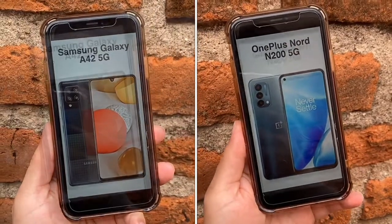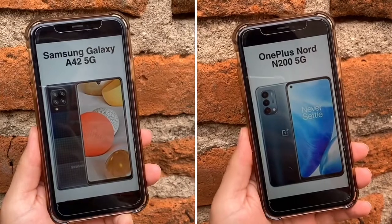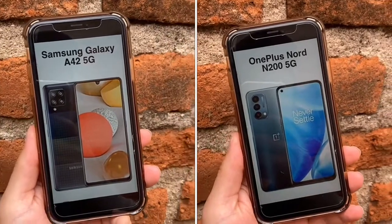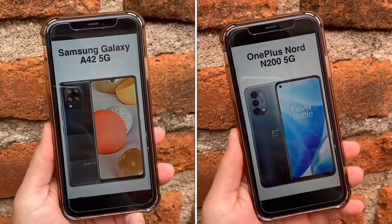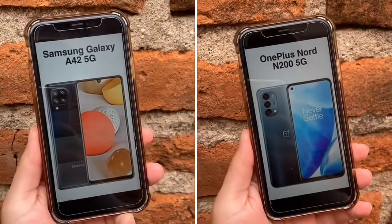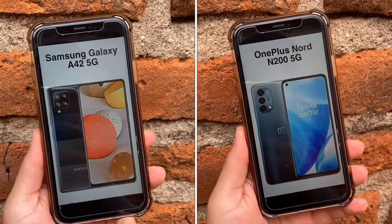The A42 has a quad camera set: 48 megapixel main, 8 megapixel ultra wide, 5 megapixel macro, and 5 megapixel depth. The N200 has a triple camera: 13 megapixel main, 2 megapixel macro, and 2 megapixel depth. The A42 films in 4K, the N200 films in 1080p. The overall better camera here is going to be the A42. Samsung always has nice cameras, especially at this $400 price point, and that ultra wide is very nice.